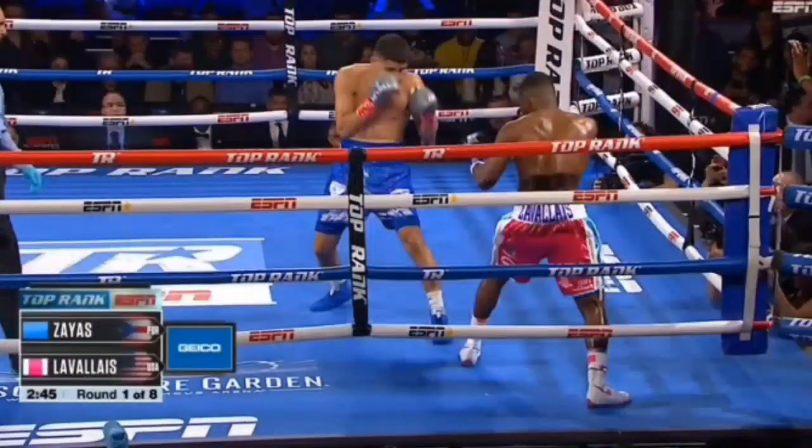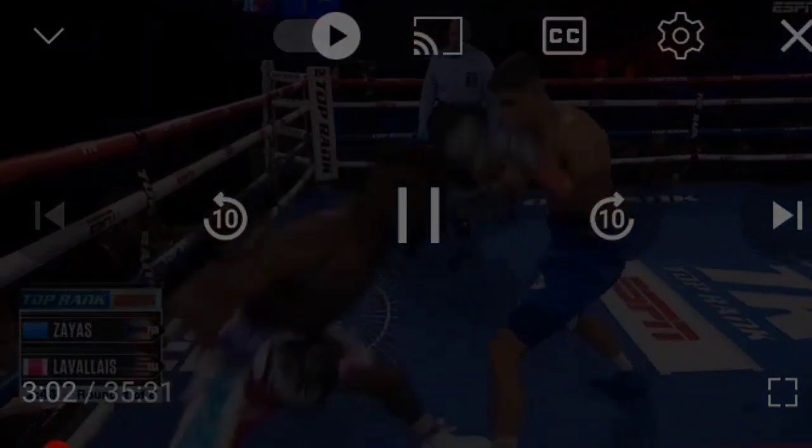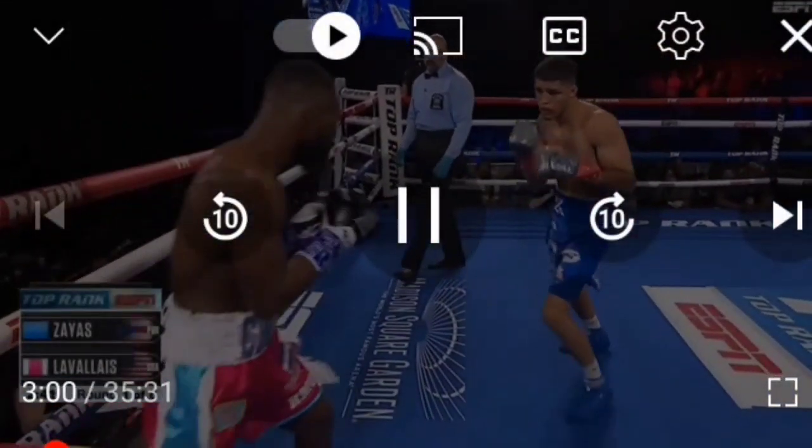So the first one is gonna be a close range right hand. What I really like about Xander is that he has the ability to throw the right hand in close range without smothering himself, which is what a lot of boxers tend to do. So we're gonna play it in slow-mo, let's see how he does it.